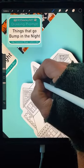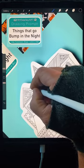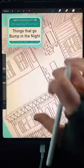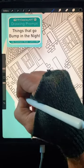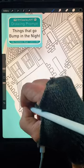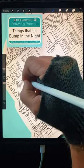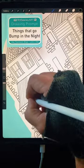And then you want to continue this roof. We can do the same thing down here. And I think we'll be in pretty good shape. Get some color on this thing.